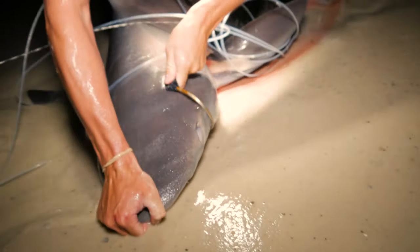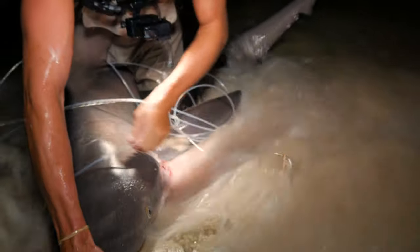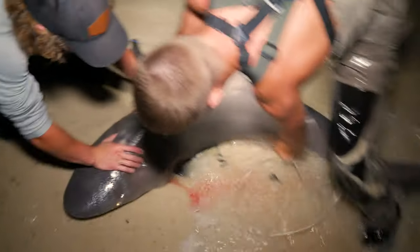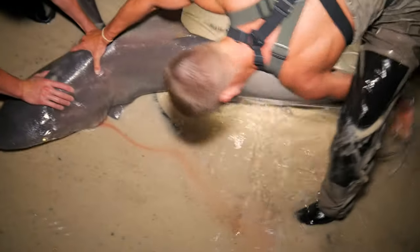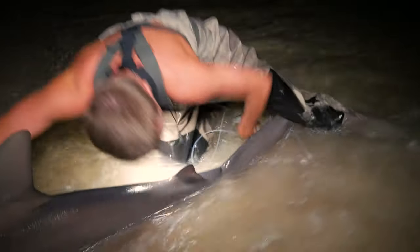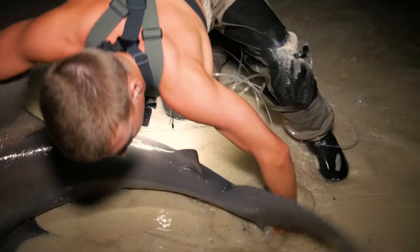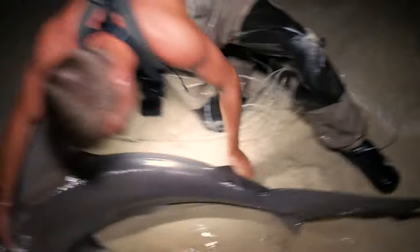Sandbar tackle hook. Good hook set though. As they should. Hooks out. Alright, let's slowly figure this leader mess out. There we go. Good work, guys. Good work. Good work. Last one's underneath the fin right there. You got it?